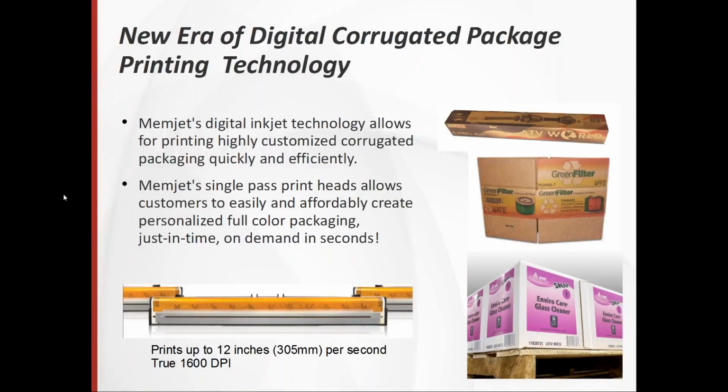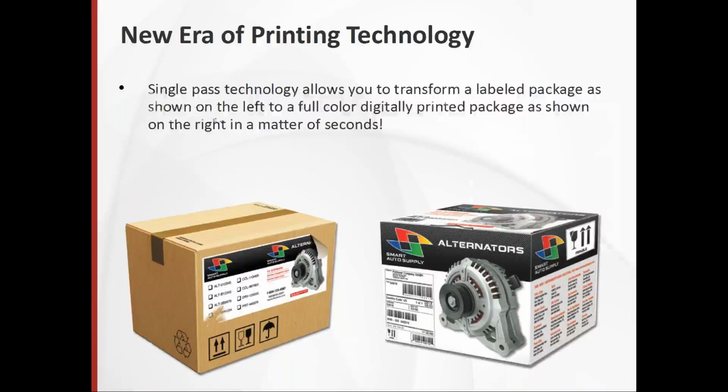And so when we first saw this technology, we were trying to look for ways and areas that it would fit and allow people to do something that they currently couldn't do today. And that, we thought, was in the area of corrugated packaging would be a great market. So let's look at this. Here's single pass technology and how it can transform a labeled package.